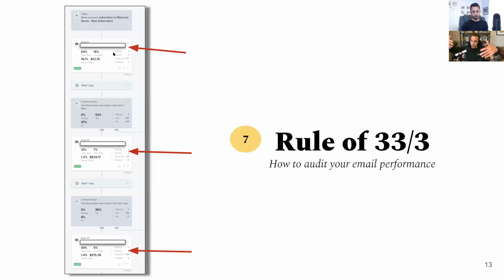So number 7, let's get into the rule of 33-3. One of the things that we see a lot of brands do is they have some basic flows turned on, but how do you know if your emails are doing any good? This is just a simple rule that we use to audit email accounts and email flows. You might go up or down in terms of what you are auditing for, but the baseline that we like to look at is 33% open rate and 3% click rate.